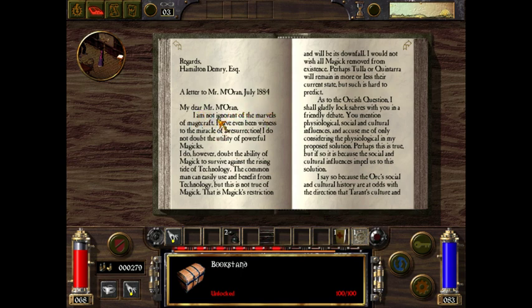Oran, I am not ignorant of the marvels of magecraft. I have even been witness to the miracle of a resurrection. I do not doubt the utility of powerful magics. I do, however, doubt the ability of magic to survive against the rising tide of technology. The common man can easily use and benefit from technology, but this is not true of magic. That is magic's restriction and will be its downfall. I would not wish all magic removed from existence. Perhaps Tula or Quintara will remain in more or less their current state, but such is hard to predict.